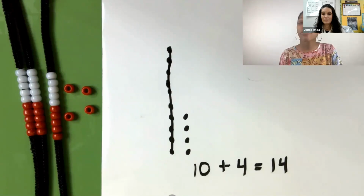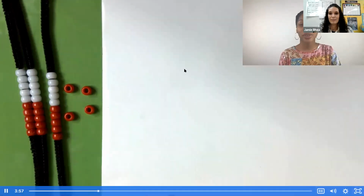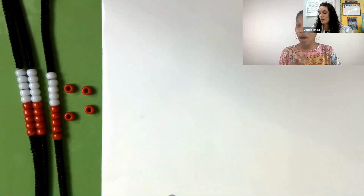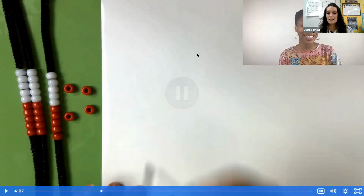Yes, 34 beads. Using your personal whiteboards, I want you to represent 34 using 5 group columns. Let's go ahead and do that now. But I set a timer. So when the timer goes off, make sure you put your whiteboard and marker down. Okay, go ahead. Hold on just a second, guys.